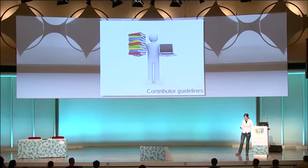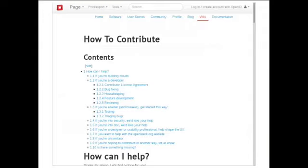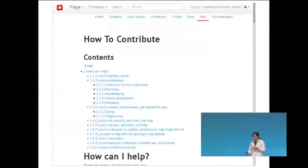So here's an example. That's from the OpenStack contributor guidelines. I'm going to use it as a Python example through the presentation, but it wasn't my very first contribution to open source ever. So they have a lot in their wiki. They care. It's a complicated contributor process, so it's good that they try to document it.